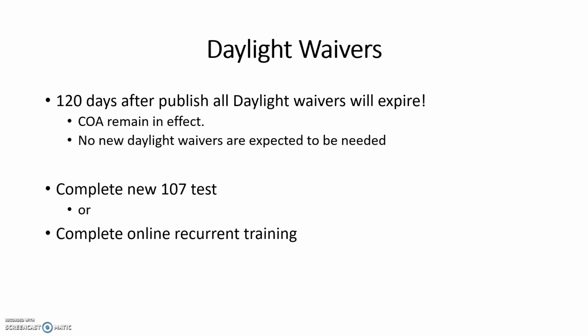Daylight waivers are going away. 120 days after the rule is published, all daylight waivers are going to expire. So they're actually going to change the date of the waiver. COAs remain in effect. There's going to be no new waivers expected to be needed. So you're going to need to complete the new 107 test with the new night requirements in it, or you will complete the online recurrency training is what they really want you to do.